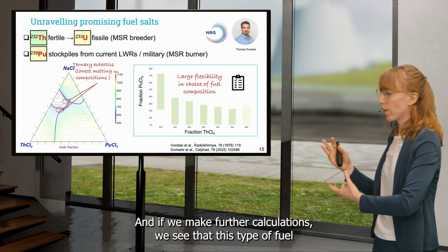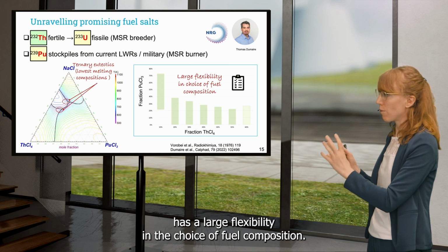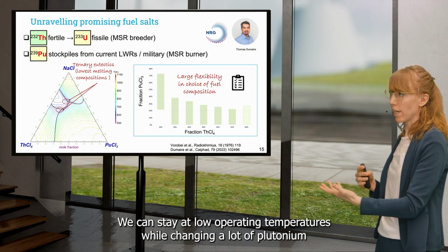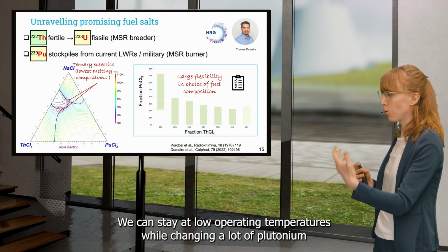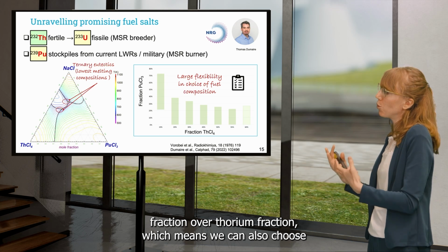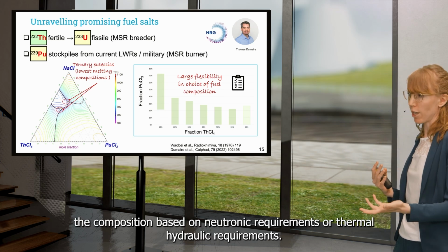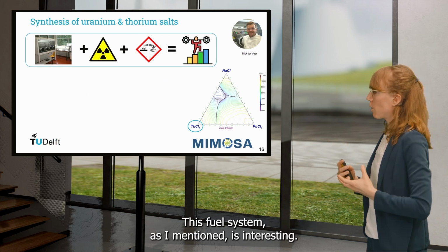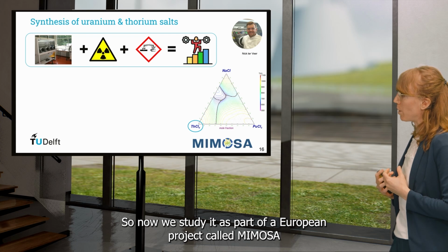And if we make further calculations, we see that this type of fuel has a large flexibility in the choice of fuel composition. We can stay at low operating temperatures while changing a lot the plutonium fraction or the thorium fraction, which means we can also choose the composition based on neutronic requirements or thermal hydraulics requirements. This fuel system, as I mentioned, is interesting. So now we study it as part of a European project called Mimosa.